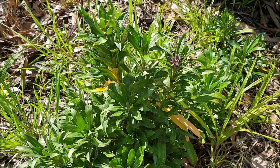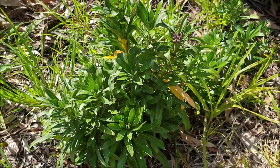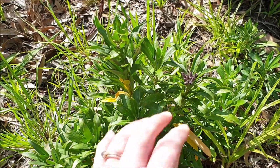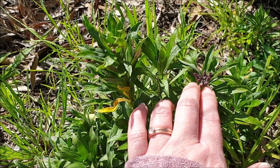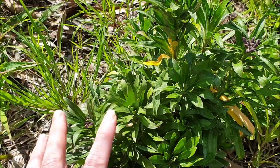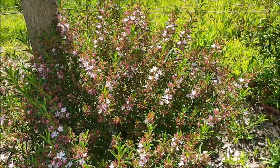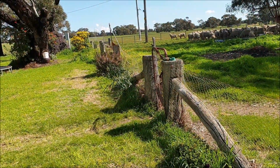I reckon I planted these nearly 3 years ago, and I thought that they had died because I'm not a very good gardener. But they haven't, and they're flowering this year. I'm so excited because I can't wait to see what they smell like. And, you know, because I grew them from seed. How cool is that?